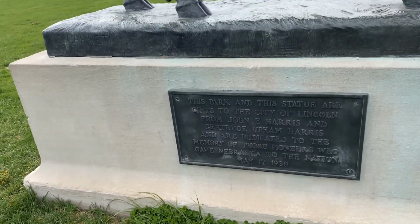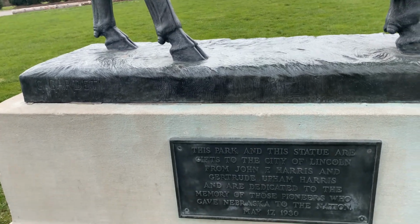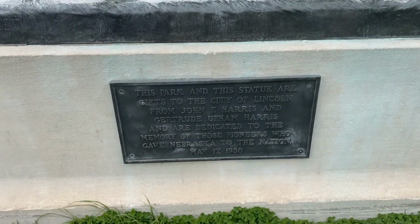So it says, this park and this statue are gifts to the city of Lincoln from John F. Harris and Gertrude Upham Harris, and are dedicated to the memory of those pioneers from Lincoln, Nebraska, on May 17, 1930.